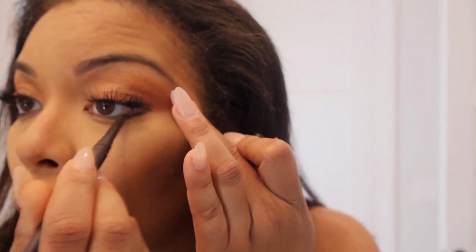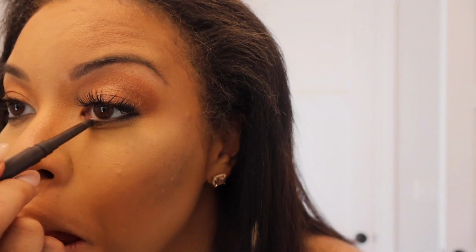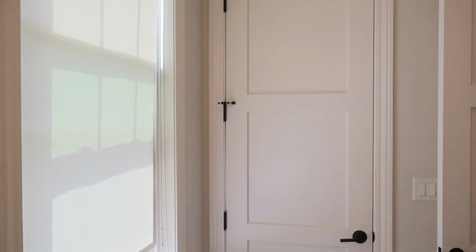Oh, this eyeshadow, or not eyeshadow, eyeliner. This is actually going to be a Smashbox Always Sharp. It sharpens itself, in the shade Sumatra. This is such a bougie splurge. It costs $30 for this eyeliner, but it is so worth it.